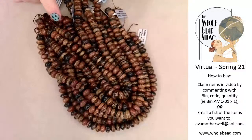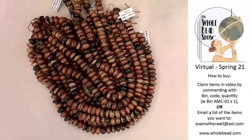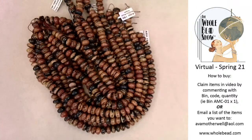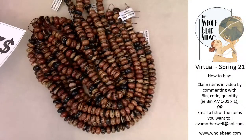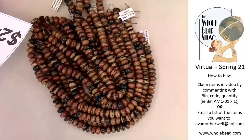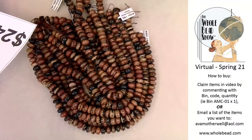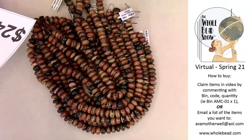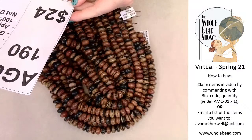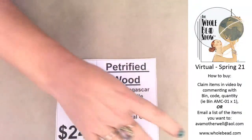So I know a lot of people have been waiting to see these. They're so gorgeous. They're petrified wood. Let me find my little information sheet here. Petrified wood from Madagascar, 12 millimeter rondelles. It says grade AA. The strands are 15.5 inches, and the color is completely natural. They're not dyed. They're $24 a strand. AGU 190.